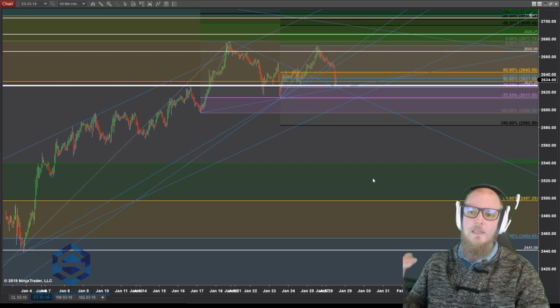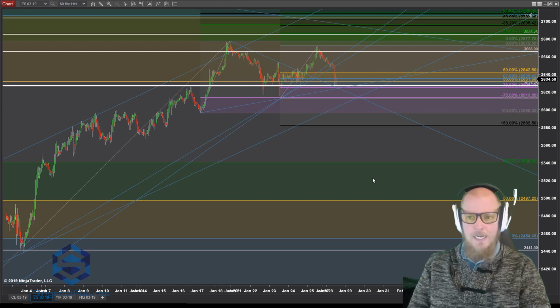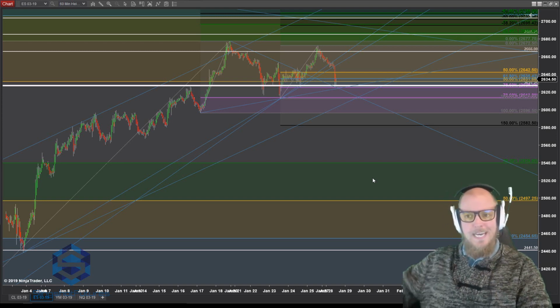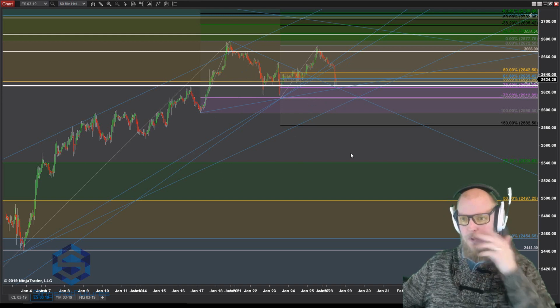Today we're going to be taking a look at a long-term market outlook. Now, the long-term market outlook, what I'm looking at is a 60-minute chart. I'm just using Heikin-Ashi candles just because it's visually a little bit more appealing than the standard 60-minute candles. Makes it easier to kind of see the swing highs and lows. And as you can see, there's a lot of stuff drawn on here.